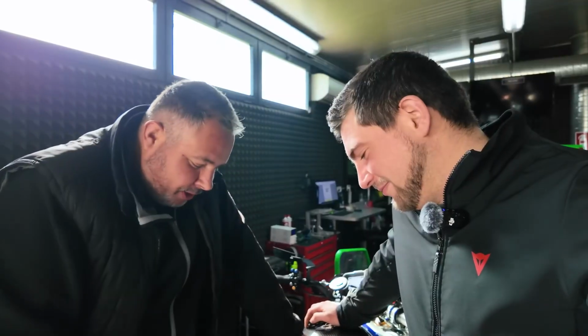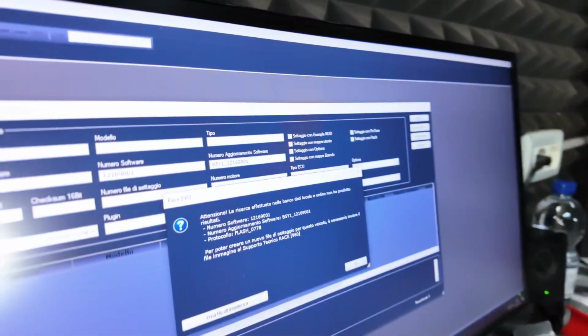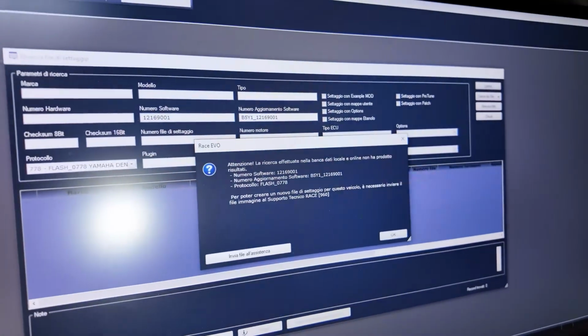What reads the number of Lio with the software upgrade is something. Attention, gentlemen. Now we go to the moment of truth. Roberto, you don't know what it is? Attention, the search carried out in our local database. Bad. Very bad. It means nothing to us. We don't have the settings. We can't intervene because it's a brand new, very new software.